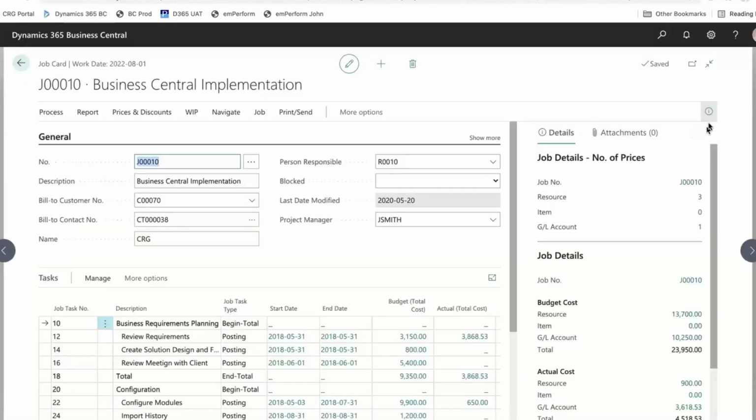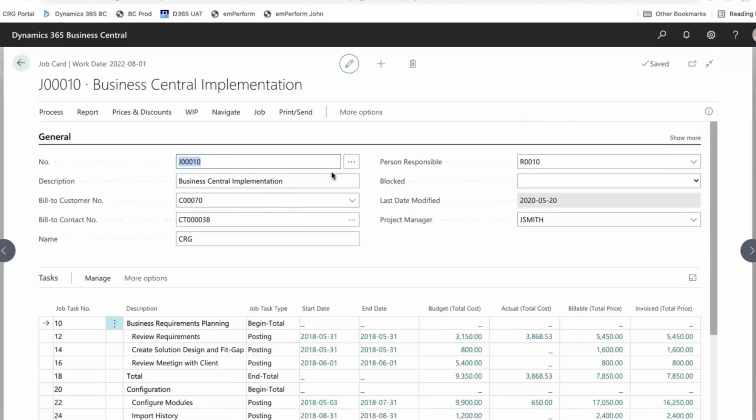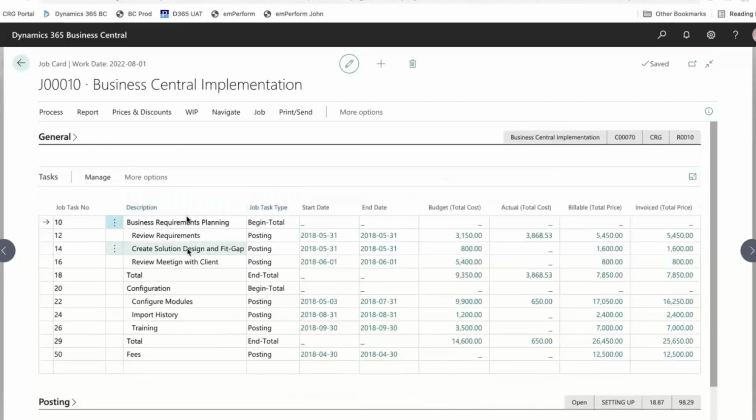What does this look like? Well, for starters, what we do is we set up a company or a customer, and then we come down and set up a series of job tasks, really a task schedule.